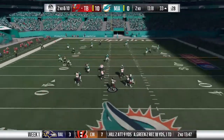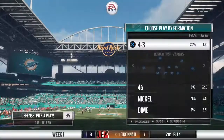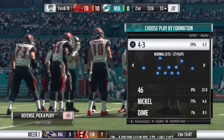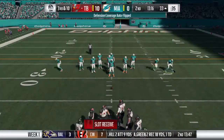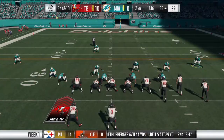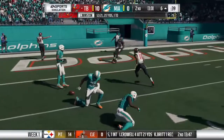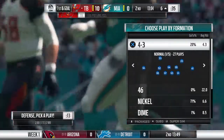To the air again with Winston. And that's incomplete. He was trying to find DeSean Jackson that time. And that takes us from 2nd to 3rd down. From the shotgun, it's Winston. And this is caught at the 8. And down he goes, taking it inside the 10, just shy of the 5 at the 6. They're able to convert on 3rd down, and that sets up a 1st and goal.